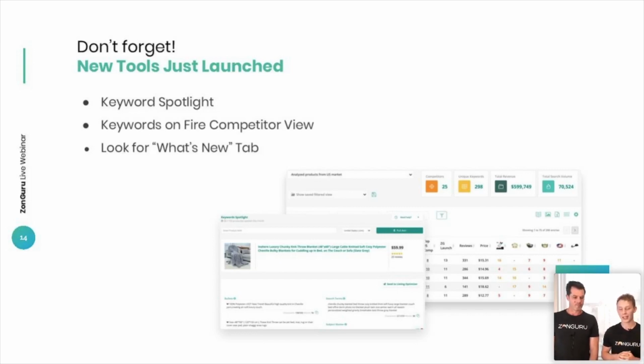And then finally, and I encourage this, if you want to stay up to date on all the features that we release, because seriously, we release one probably every 2 weeks with new tools, new features, optimizations to our existing tools that make things faster and run smoother, you can click on the What's New tab inside of your ZonGuru account, and it's going to open up a rail on the right you can scroll through and it'll provide a bunch of information for new tools. What's your favorite tool right now or feature that we've released recently?